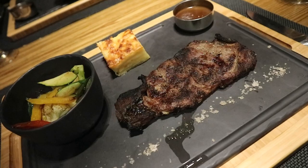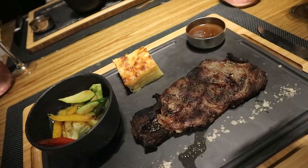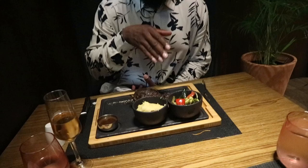All right, y'all, so we got our food. I got the strip steak with the potatoes au gratin and the roasted vegetables. And baby got the ribeye, mashed potatoes, mixed vegetables. Yeah. Grilled vegetables.